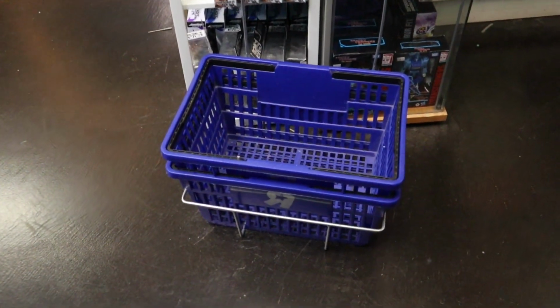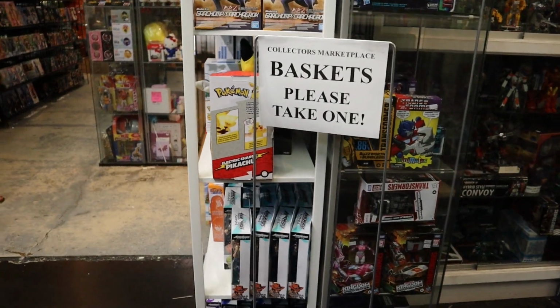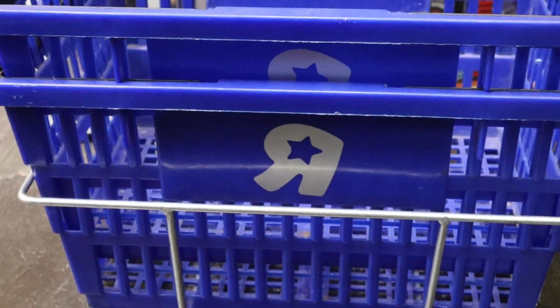Everything in the store is organized really well. I am very impressed. Probably the best organization that I've seen. And a smart move. They do have baskets in case you need to purchase a lot. And the best part, it's an old Toys R Us basket.